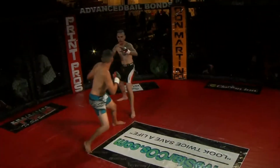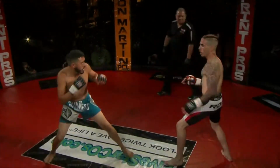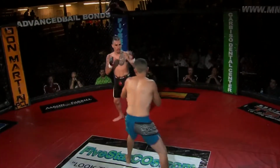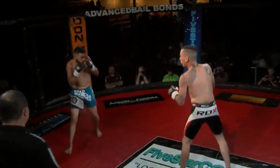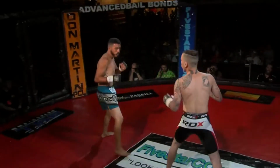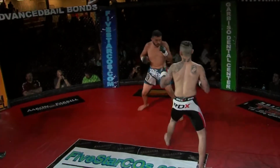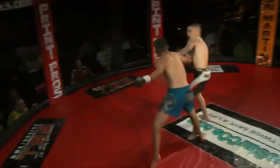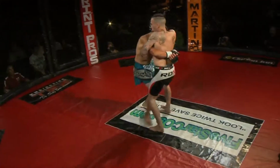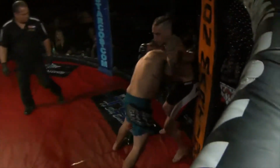Romero in the blue. Austin Brown wearing the black. Brown lands first with the teep. Oh, and a nice overhand right. Step through, hit that crossing punch, did Austin Brown. Romero is trying to leap in, using his hands to set up the clinches.